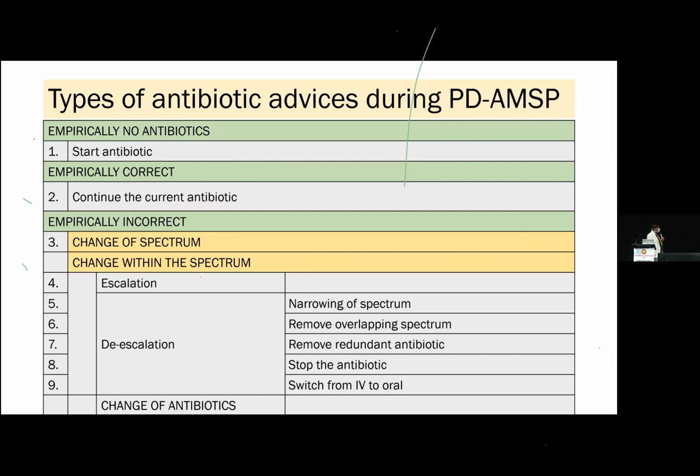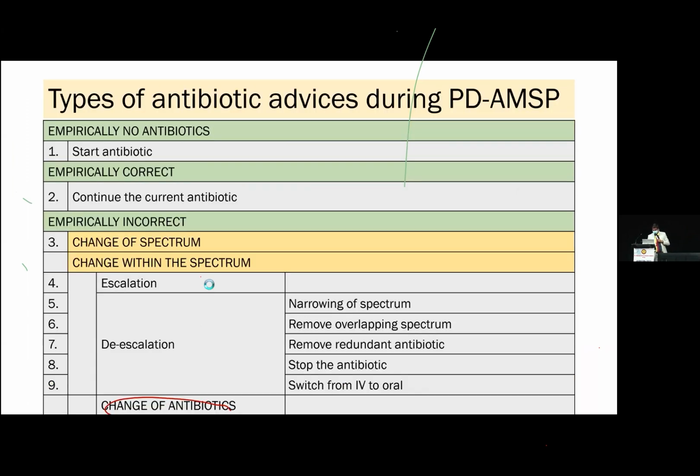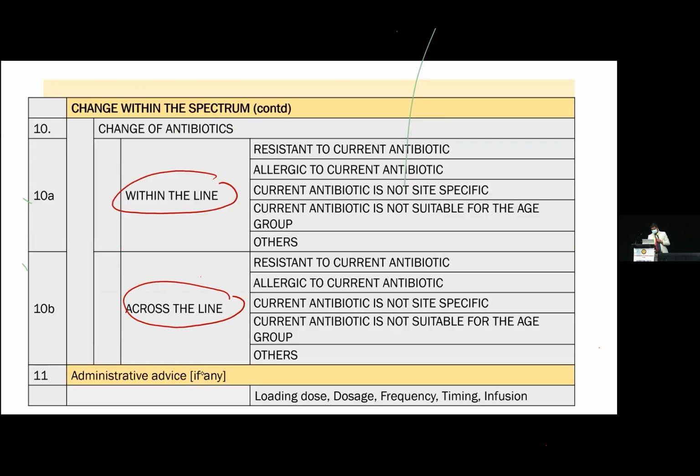Apart from that, change of antibiotic is another class of advice. Change of antibiotic can happen within the line, or it can happen across the line, but it doesn't fit into the escalation or de-escalation classification. There will be plenty of examples you will encounter. Those cases will not fit into escalation or de-escalation. Those we have grouped into change of antibiotic as an advice, and that can happen across the line. So these are the various classes of antibiotic advice we give through the pathogen directed AMSP round. So this is all about it.